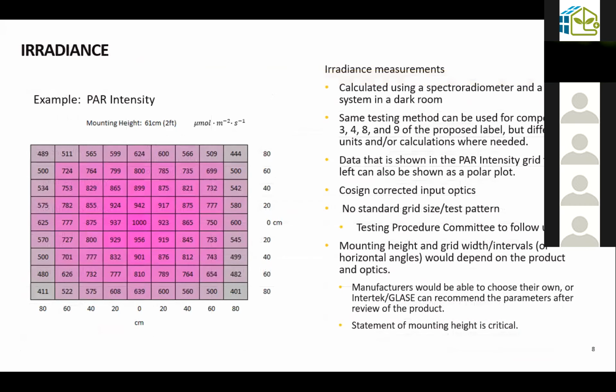So we'll get into our irradiance measurements. You can see on the left just a little example, a grid of power intensity in micromoles per meter squared per second. We decided to put it at 2 feet to just show you guys. This would be done using a spectroradiometer and a grid system in a dark room. You saw a picture from Dr. Bo's presentation. The same testing method can be used for components 3, 4, 8, and 9 of the lighting label, but you would just calculate the different metrics that you need with those units from the irradiance data.